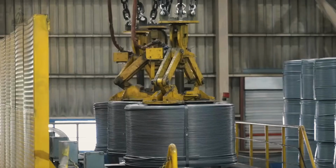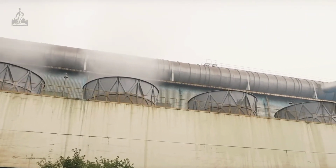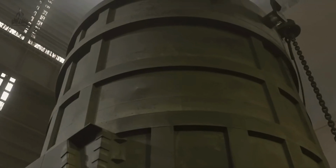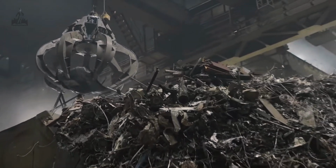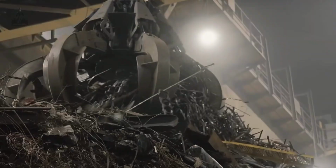This cleaning is not just an aesthetic matter. It is vital to ensuring the recycling process is efficient and the quality of the I-beams and rebar produced is preserved. Another critical aspect of this stage is logistics. Transporting tons of metals from various locations to recycling centers is a challenge requiring careful planning and coordination.